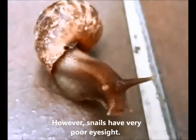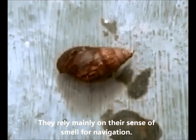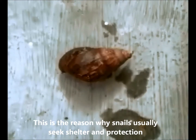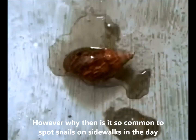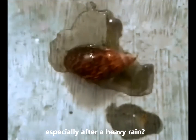However, snails have very poor eyesight. They rely mainly on their sense of smell for navigation. This is the reason why snails usually seek shelter and protection from predators in grass patches or under leaf litters. However, why then is it so common to spot snails on sidewalks in the day, especially after a heavy rain?